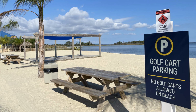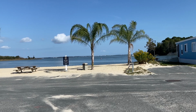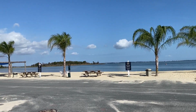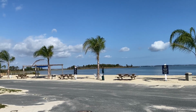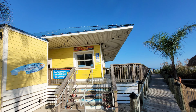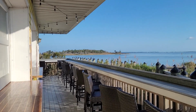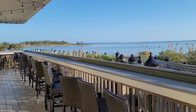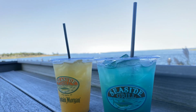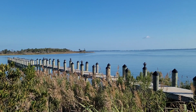A bit further through the campground, and you'll find yourself at the private beach. Next to the beach is a second bar with a restaurant. You could have a really nice view as you enjoy evening cocktails.